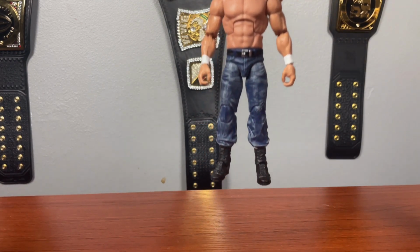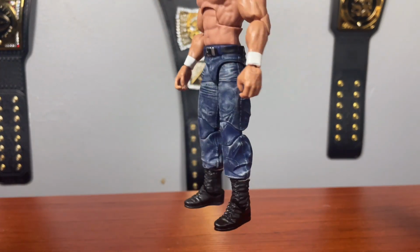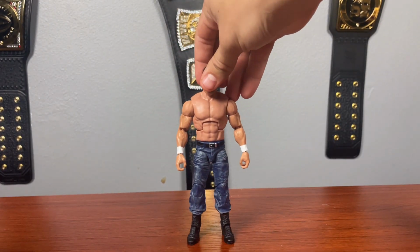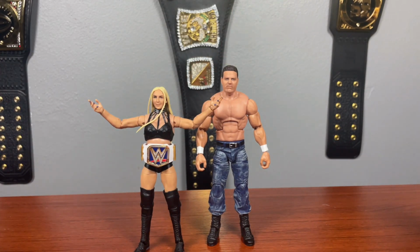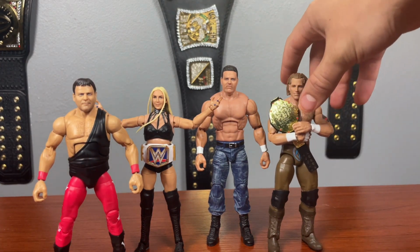And just look at that pants detail. I mean, we just get that white kind of wash on there. It looks really nice. They look like legit real jeans. So very, very cool. I'm not going to rank the British Bulldog because he wasn't like a legitimate figure in this set, I guess you could say. But here are the rest of the figures in the set.